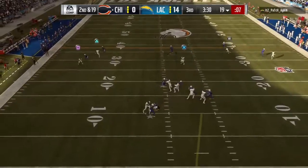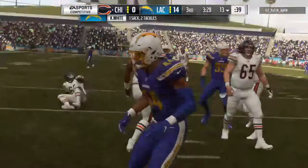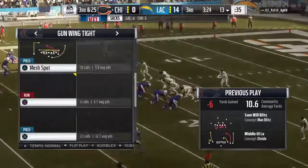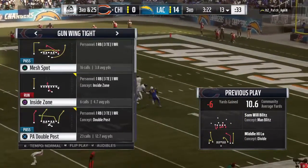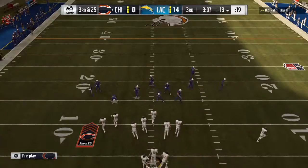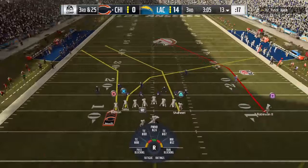Out of the gun, Trubisky, and he's going to go down again. So, Brandon, we sat in with a lot of coaches, and when they talk about things they want to accomplish offensively, I'm not sure that sack and sack are on their play sheet. Let's see what they draw up here. 3rd and long following the sack of Trubisky.